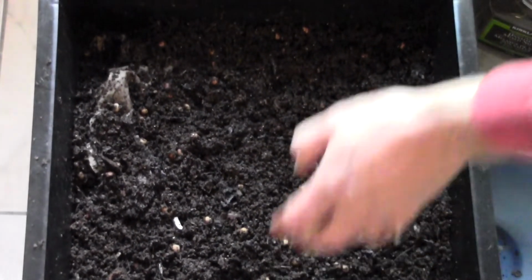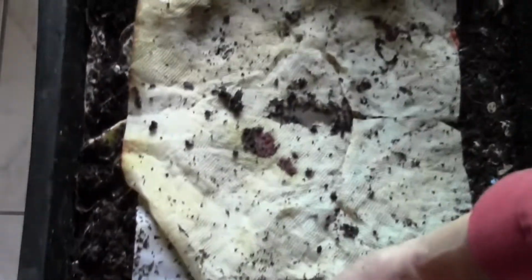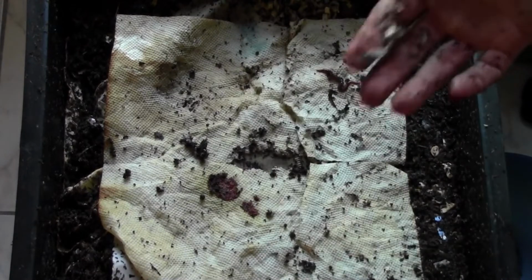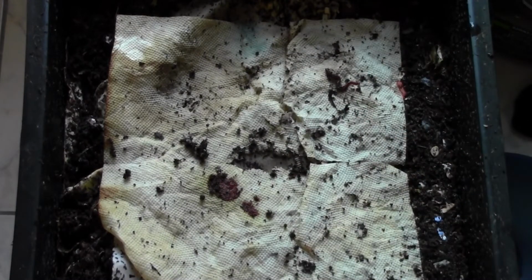Put this back together, and then I think that's a good enough update for today. We'll see how all the apples go. There's no core in there, it's just sliced apples. And we'll see if they treat that as a fast food or a slow food.